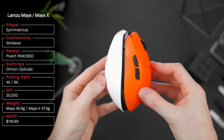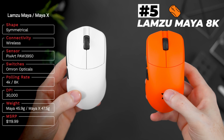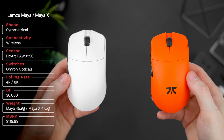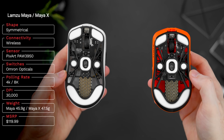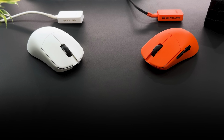And going right along with that, at the 5 spot, it's actually gonna be the Lamzu and Fnatic Maya 8K. And the reason I have these both back to back here is because this is a special edition Fnatic model that comes with an 8K polling receiver stock for the Maya, whereas just the regular edition Maya can only be upgraded to 4K with a separate dongle purchase. So here, you get that higher polling rate natively with the smaller model.